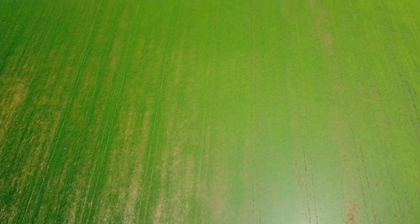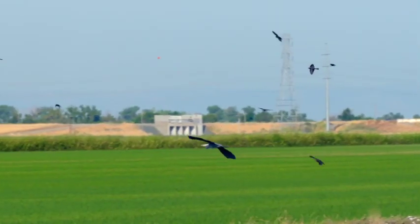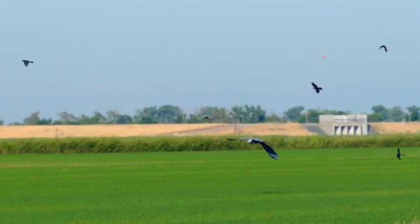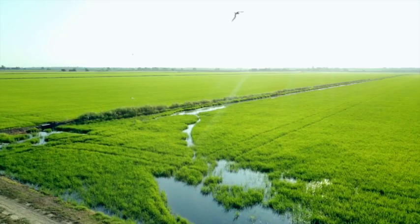We should all be concerned about sustainable agriculture and wildlife habitat, because that's an indication of a healthy ecosystem, which benefits all of us.